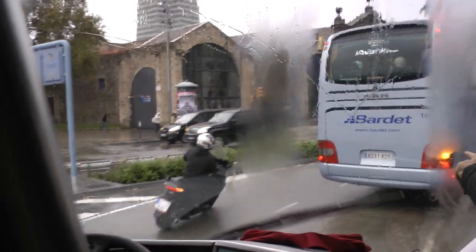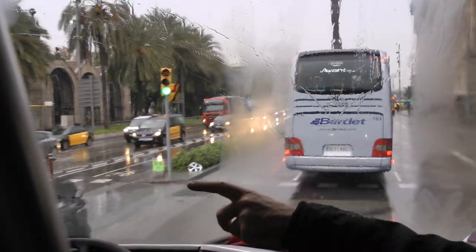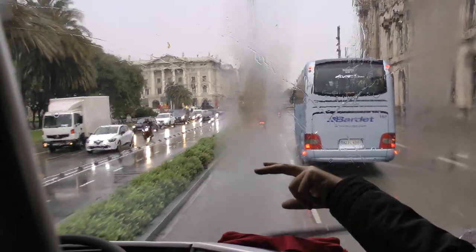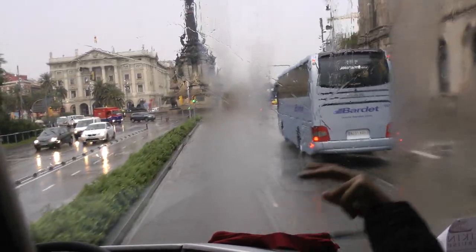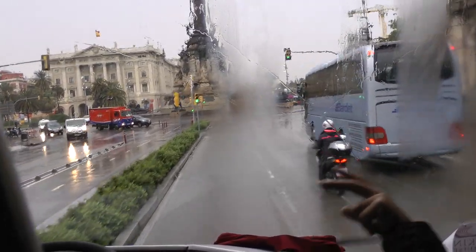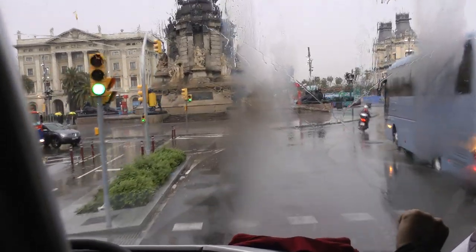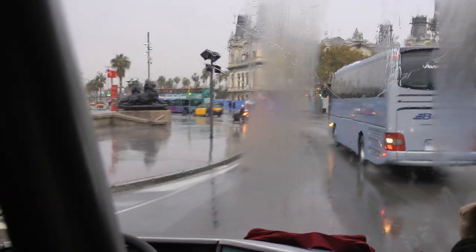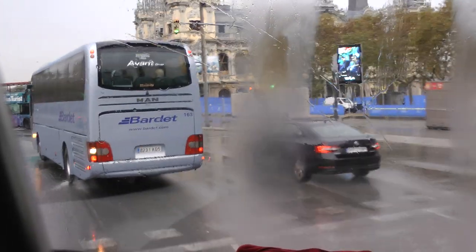Here at our left-hand side, the only remainings from our medieval wall. Only 200 meters left. And now, at our left-hand side, the Maritime Museum. These were the former medieval King's Shipyards, constructed at the end of the 13th century, more than 700 years old. In it, you can find the ship from Christopher Columbus, although it's only a copy. It's not the original one.